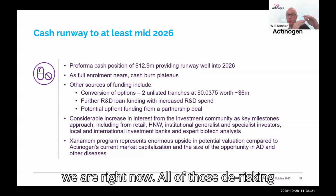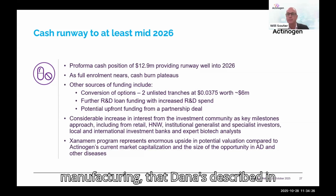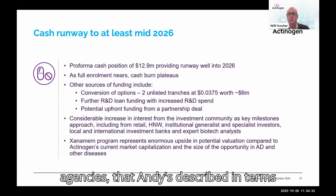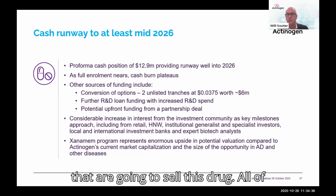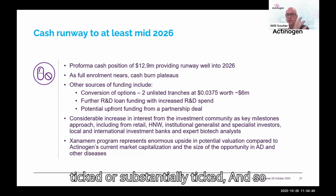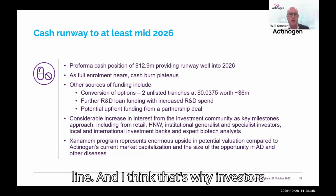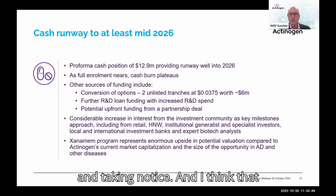All of those de-risking elements that Fujun's described in terms of manufacturing, that Dana's described in terms of interaction with regulatory agencies, that Andy's described in terms of interaction with the prescribers, the people at the end of the day that are going to sell this drug. All of those boxes have been ticked or are substantially ticked. And so we're very, very close to the finish line. And I think that's why investors and analysts are really just sitting up and taking notice.